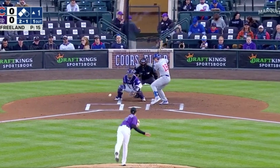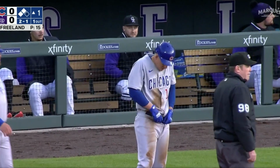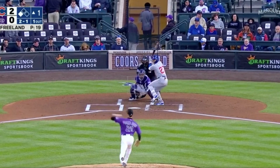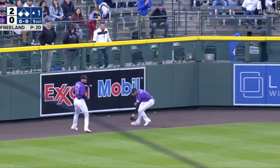To conclude the road trip, the Cubs head to Colorado for a 4-game set. Frank Schwindel starts off the scoring in the 1st inning here with the infield single to plate the Cubs' first run of the game. And then next batter, Seiya Suzuki will plate Frank Schwindel with a double to left center. This will be his 10th RBI on the year, as he currently leads the Cubs with 11 RBIs on the season.